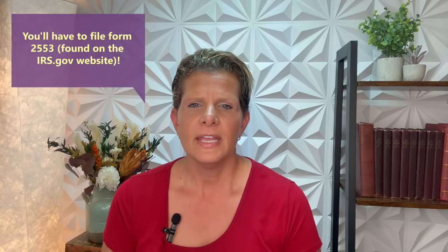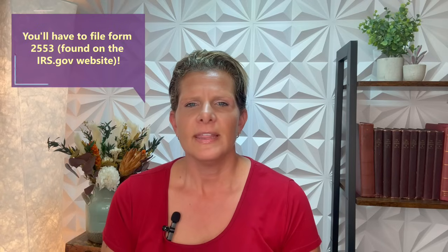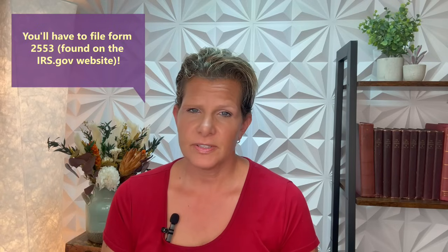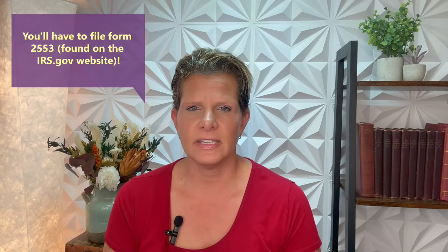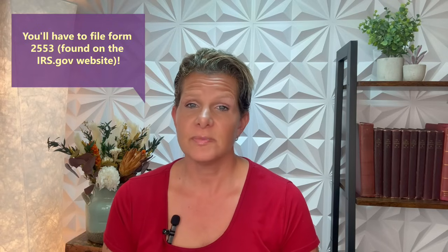Once you get your corporation formation paperwork and your EIN, you'll go to irs.gov and type Form 2553 in the search bar. You will find the form. You can fill it out, print it out, and mail it in. That will change you from a C corporation to an S corporation, which gives you better tax benefits, or it'll change you from a multi-member LLC to a single-member LLC, which is what you want if you want to be single-member and you don't have a spouse or somebody else to put on your LLC. So that's how that part works.